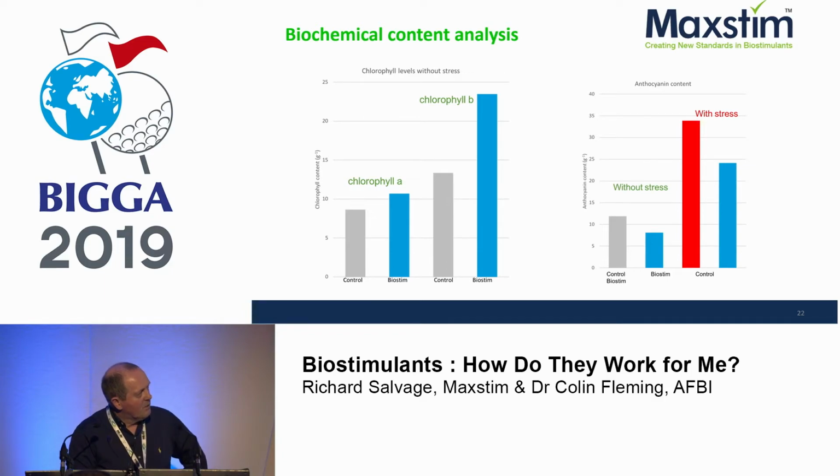Over here, however, we're measuring a thing called anthocyanin. Anybody who grows ryegrass will recognize the purple color in the grass, and that's quite often an indication of stress. Anthocyanin is produced as a response to stress. So quite often we will measure that purple color to tell us if our plants are under stress. And what we've got here is no stress, where here's our control. We add our biostimulant, and you can see the anthocyanin level has dropped slightly, which indicates we've reduced the stress in the plant. But the plant's growing happily, so the stress levels aren't that big, they're quite low.